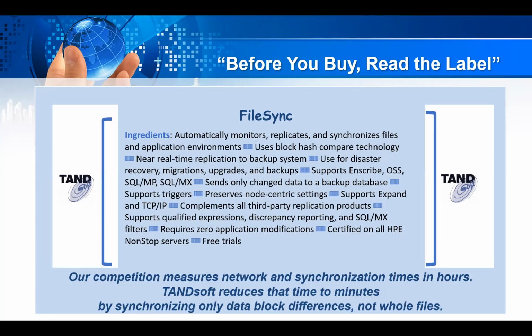With FileSync, our competition measures network and synchronization times in hours. Well, with TANDsoft and the block hashing, where we identify the data block changes only, it reduces it to minutes. If 5% of a file has changed since the previous day, FileSync would synchronize the target database with only the blocks that have changed, not the whole file. It's a magnitude of difference in the time required to synchronize your target file.